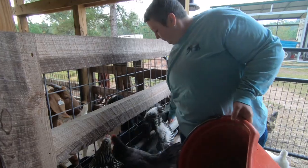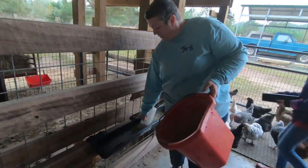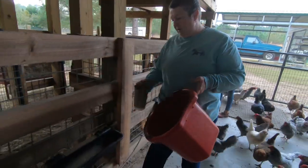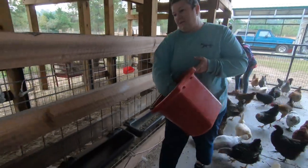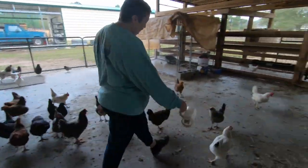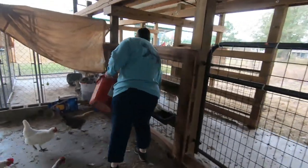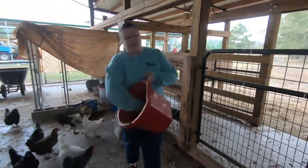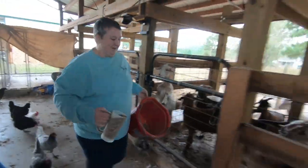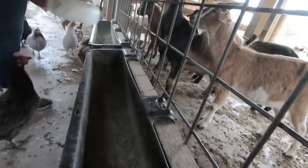This is a problem. Every time I try to feed the goats, the chickens want to eat the grain, but the goats push them out right quick when they come in. We have to adapt. But we do this every morning.